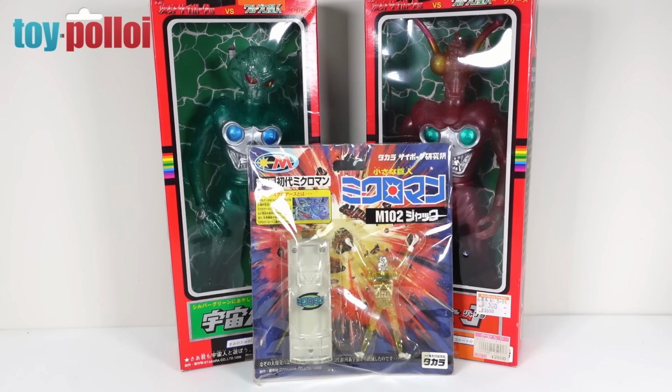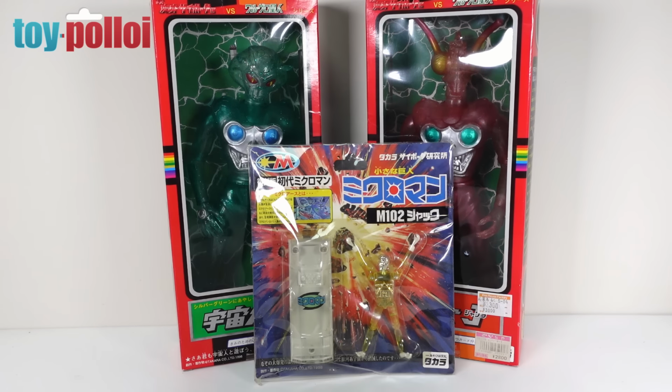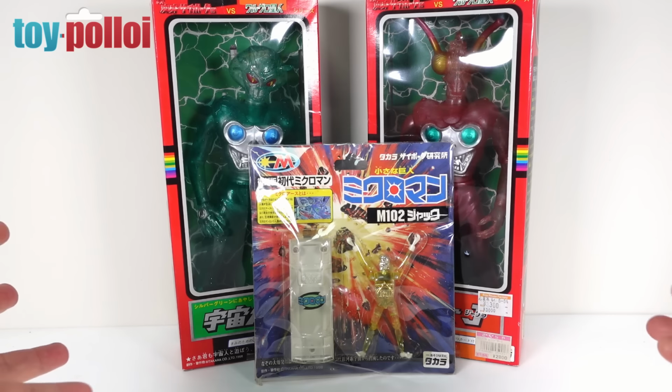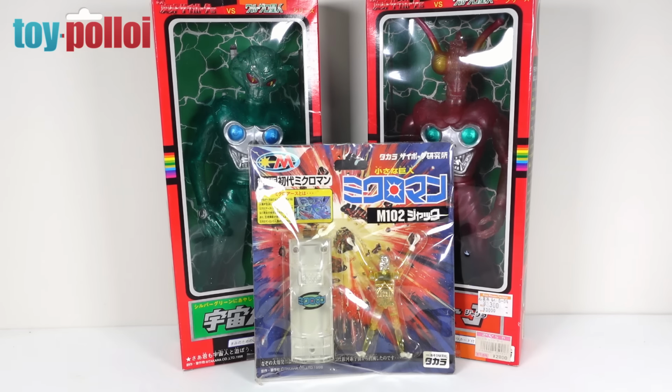And this is what I managed to find. As I mentioned earlier, that's why I'm a bit cautious about buying big things too early, because as you can see, these are a lot larger than that Transformer, and all of this stuff has got to go in my suitcase, but I couldn't leave this behind.